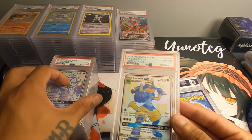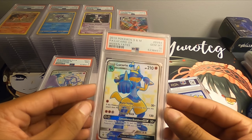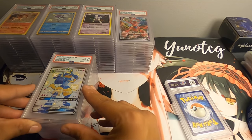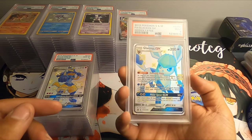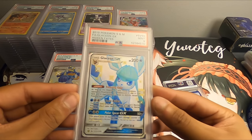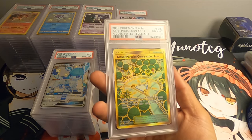Out of those last full arts, this is definitely the coolest one to get. So Lucario, OG Pokemon, really cool. I played him a lot when he came to Smash Bros. I think it was, yeah. Aw, Mint 9 on the Glaceon. And the last card. Boom. 8.